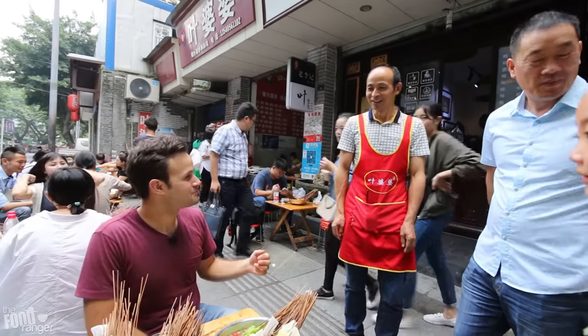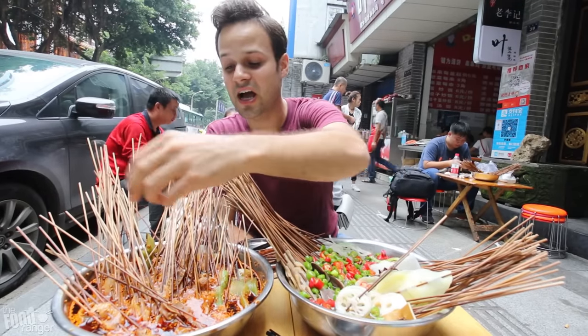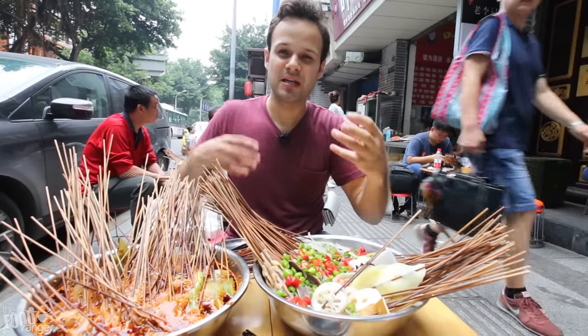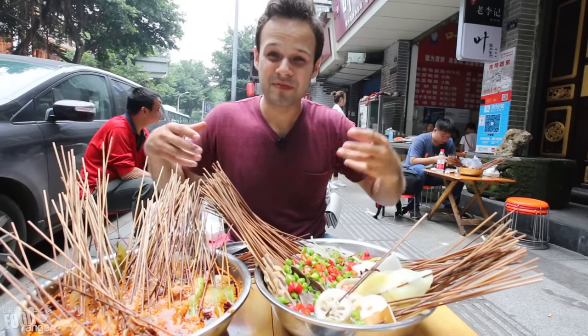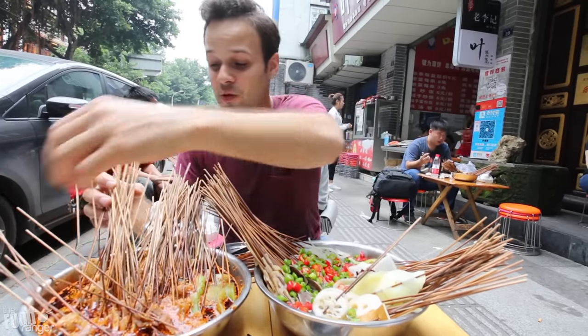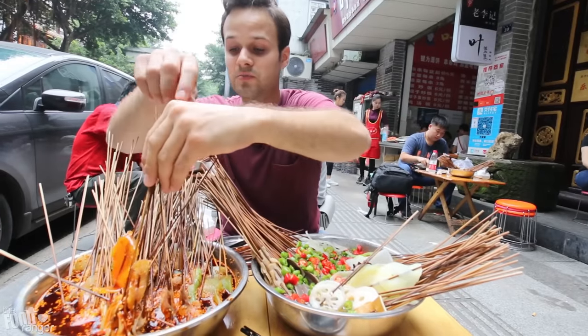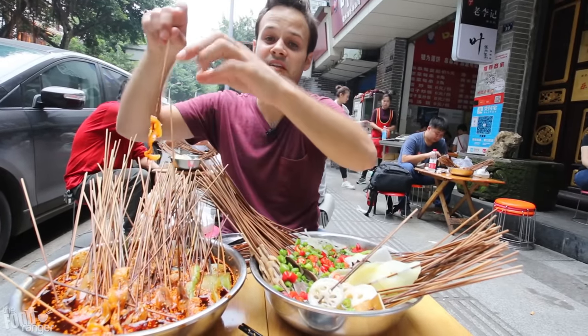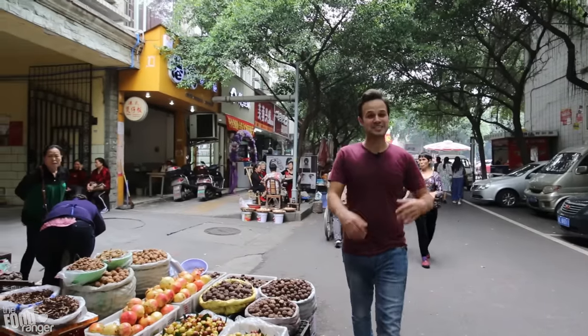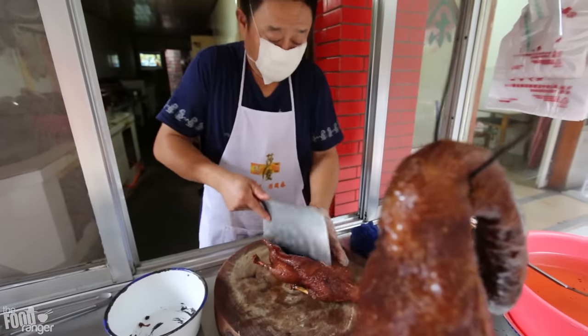Oh, that red. In Chinese, they say xiang, which means fragrant, but it really means that the flavor is bursting and infused into everything. So your mouth just comes alive with every bite. And that is what this is. Right here. It's more than fragrant. It's xiang.